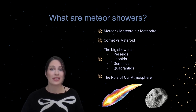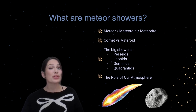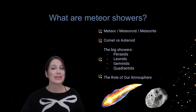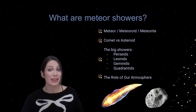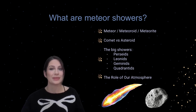Asteroids, on the other hand, are rockier metallic bodies primarily found in the asteroid belt between Mars and Jupiter. They don't produce tails like comets, but when they collide with each other, they release fragments into space. Some meteor showers, like the Geminids, are unique because they come from asteroid debris instead of comets. In this case, the source is an asteroid named 3200 Phaethon, which behaves somewhat like a comet due to its close approach to the sun.